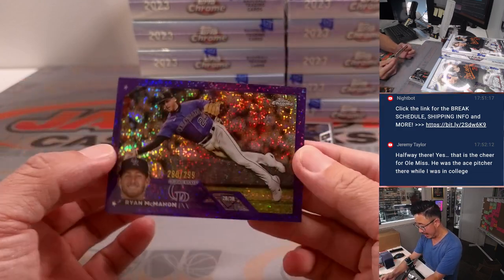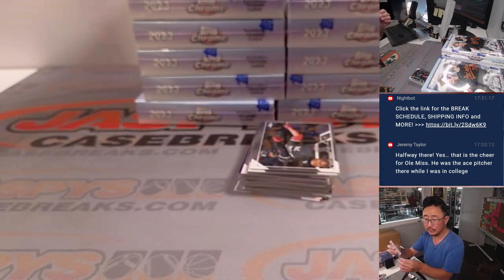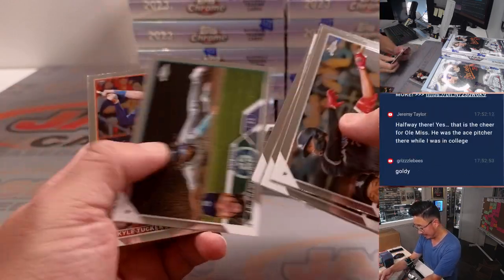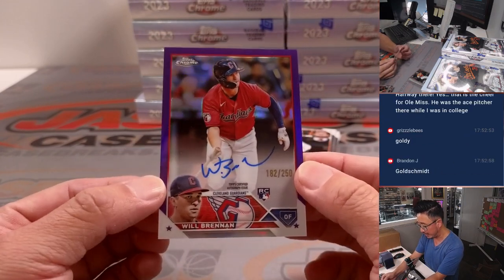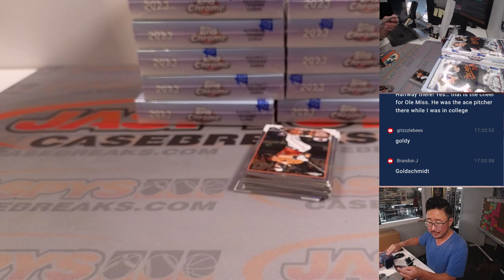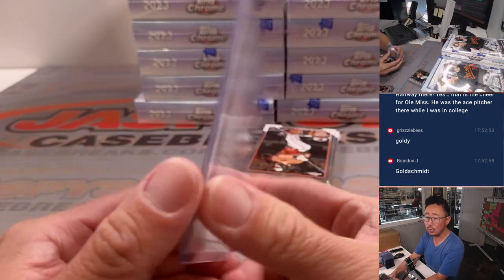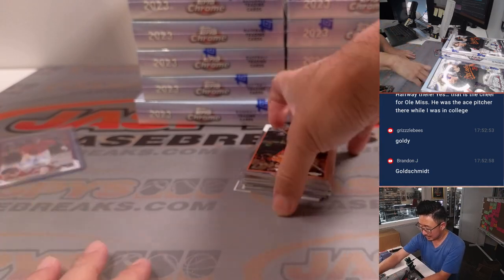We got a Ryan McMahon to 299, a little color match with that purple. Goldschmidt, right. Thank you, Grizzlies. I don't know why I blanked on that. And your autograph, first auto in the first box, 182 out of 250. Will Brennan. That's going to go to the Guardians, John G. with the Guardians. Cleveland, this is for you. That's right, Brandon saying Goldschmidt as well. It's all coming back to me now.